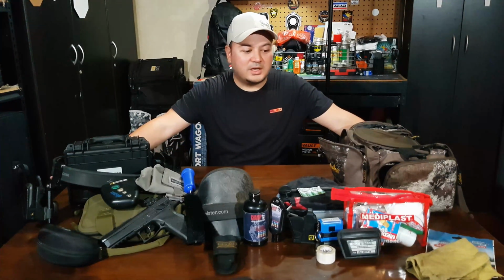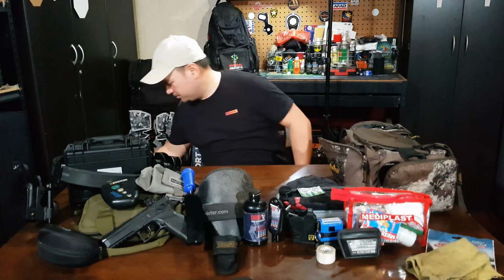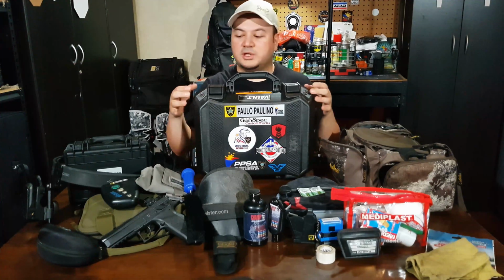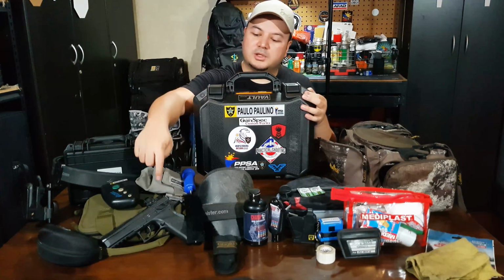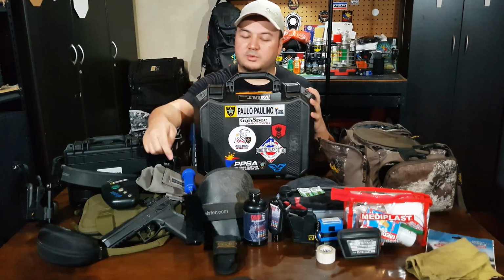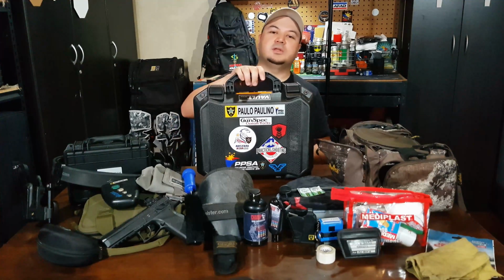And that's that. So that is what I carry to the range, pretty much. And if I do have to go by plane, I do carry a hard case for my gun, because you know how they throw things around in the airport. But also because it protects your gun way better than the pouch does. But if I do just go by road, then I just stick with the pouch. It's just lighter, less cumbersome. For plane rides, definitely need this.